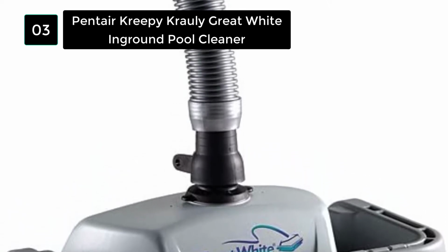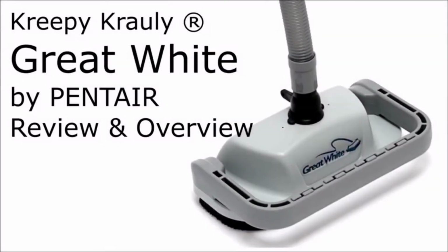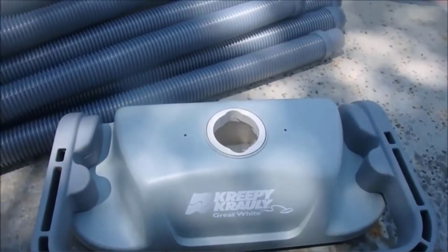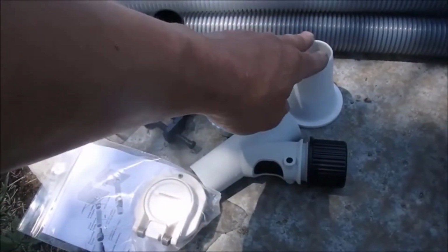The free flow gauge feature in this vacuum pool cleaner allows the user to set the correct pool cleaning speed. There is a control valve to control it. Pre-programmed steering ensures uninterrupted cleaning. It is capable of cleaning in a 15-inch vertical way. You can easily install a vacuum line without any other equipment. That's why the Pentair Creepy Crowley has a free vac port fitting facility.